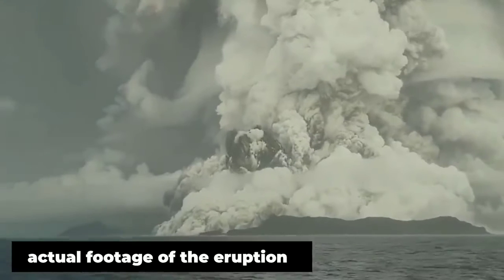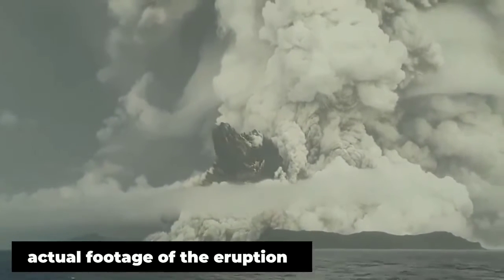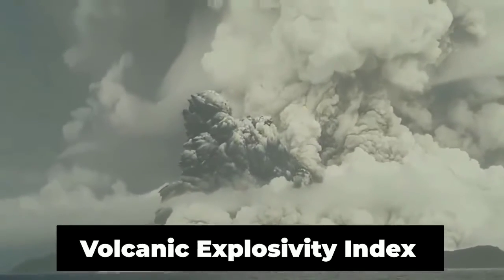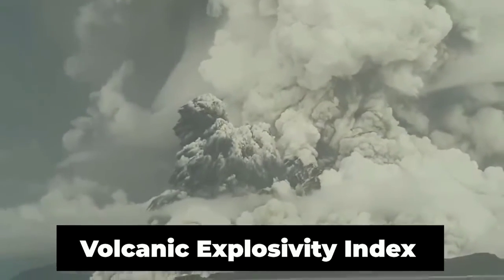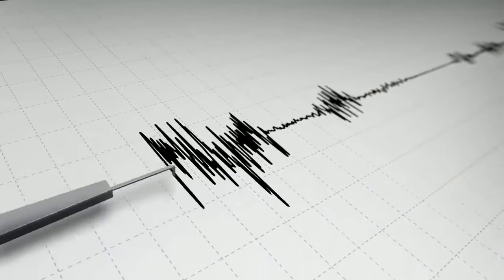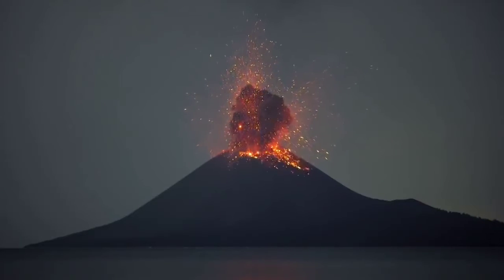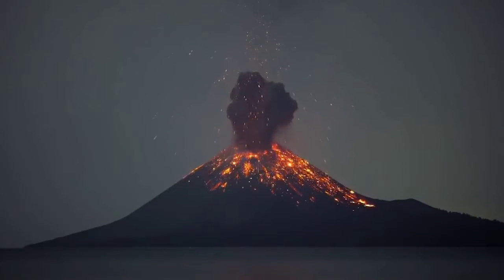The Tonga explosion has been estimated to have a VEI of 5. VEI, or Volcanic Explosivity Index, is a scale for measuring the explosivity of an eruption, in the same way the Richter scale measures the severity of earthquakes. VEI works on a logarithmic scale. Every 1 point increase in VEI is a 10 times more powerful explosion.